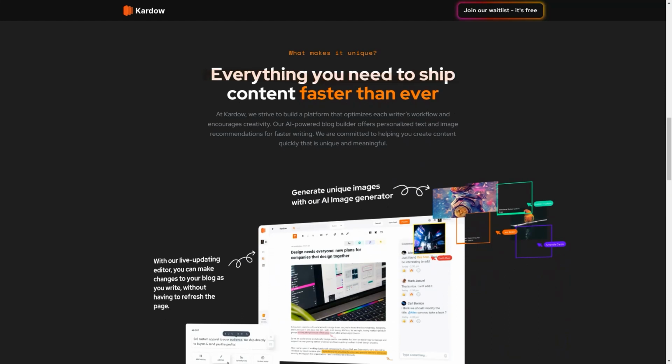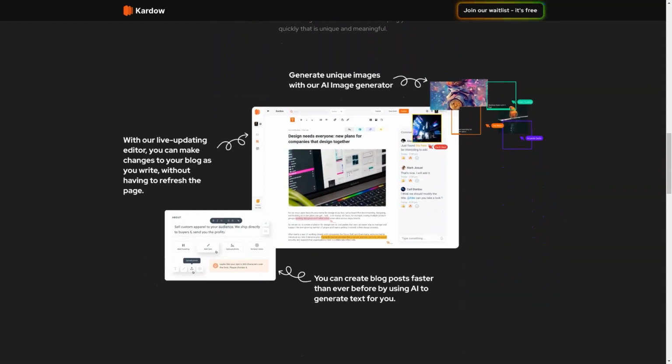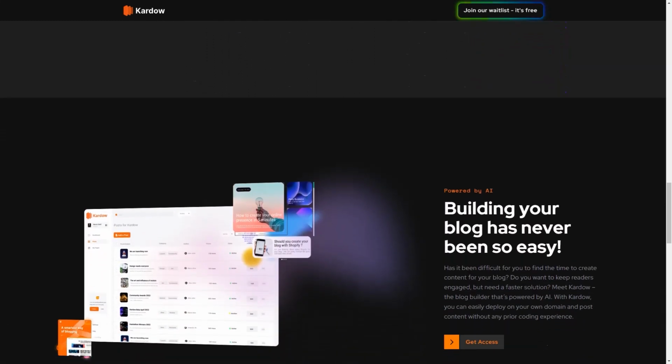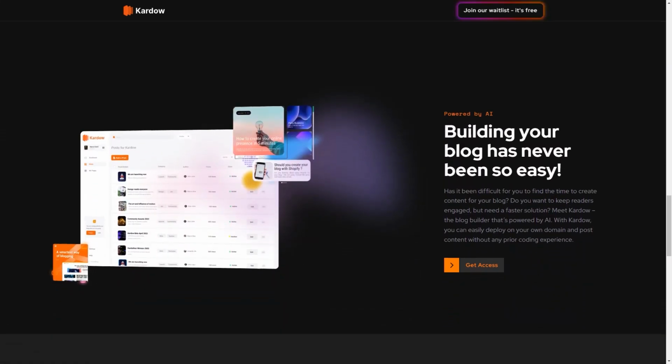Furthermore, Cardo allows users to connect third-party tools to their blogs to own their data and improve their workflow. The platform also includes a built-in grammar checker, which can help ensure accuracy and improve the quality of your content. Finally, Cardo provides analytic features to help bloggers gain insights into their blog's performance.